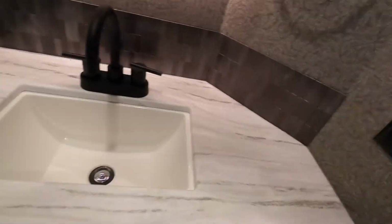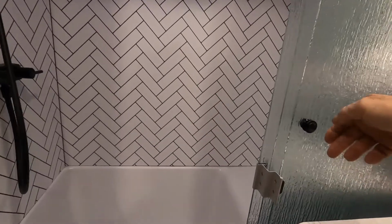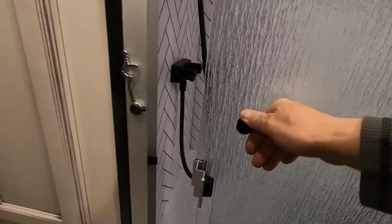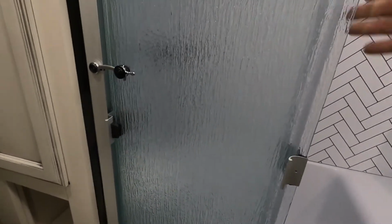Two main things in here. Your lighting and your exhaust fan. But the biggest thing is the shower. Make sure you bring everything to the left and lock that down for travel. Don't need them bouncing around on you.